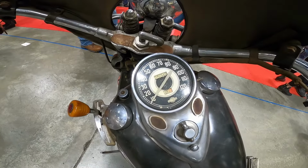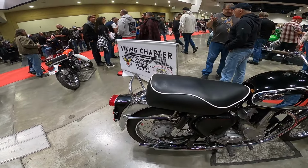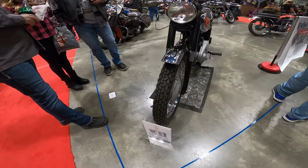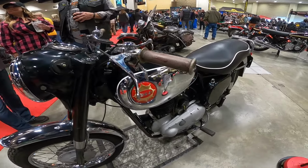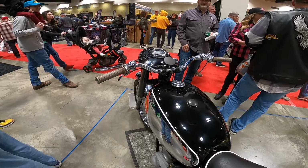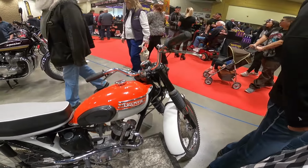And everything about this is classic motorcycle. Everything's analog mechanical. You know, you could always fix it and keep it in repair if you take good care of it. And here's another BSA, 1957 BSA B33. Very well maintained motorcycle. Beautifully done. And again, I like British motorcycles, especially of that era. They're just class.